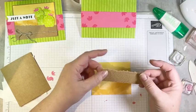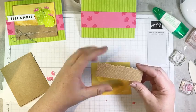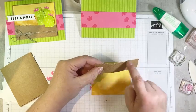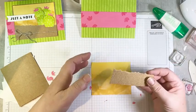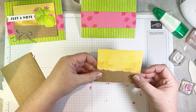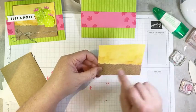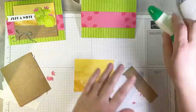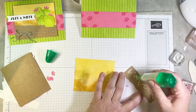Then I took a little bit of Kraft cardstock. This was in the holiday mini and is still available. I tore one edge and then embossed it using the Tasteful Textile embossing folder, which is going away in 6 days. I'm very sad about that. It's one of my favorite folders. But again, I wanted to give it just sort of like a sand-like texture. So we're going to go ahead and glue that piece along the bottom edge of our DSP piece.